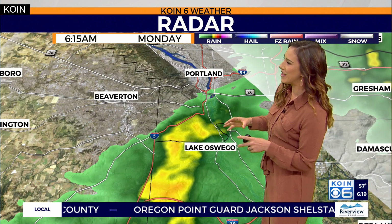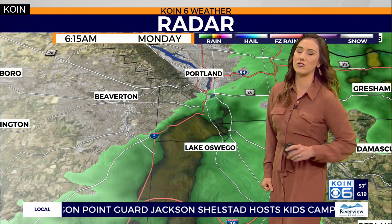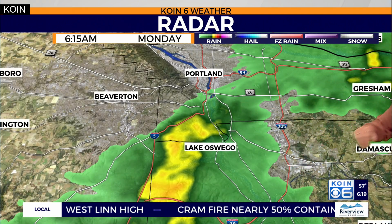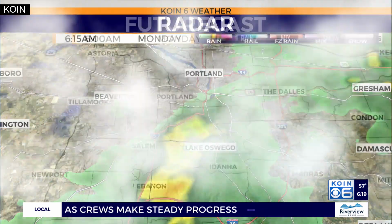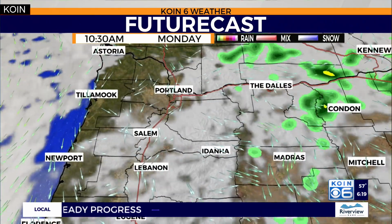So you'll notice some raindrops and even some heavy raindrops at that. If you are heading out the door soon, just south of Portland towards the southeast side, even the I-205 corridor getting some rainfall too. And same for I-84 into the gorge. So again, be careful on those roadways. A little slick with that rain. We will see it tapering down quickly.